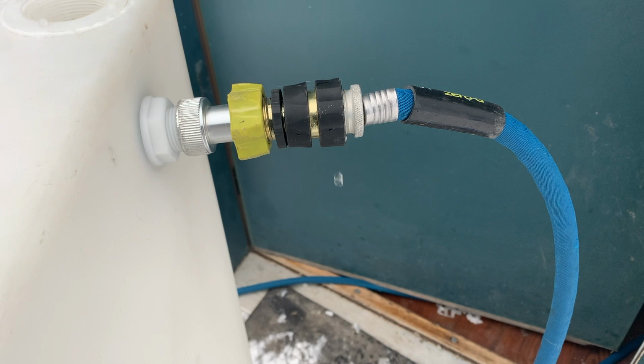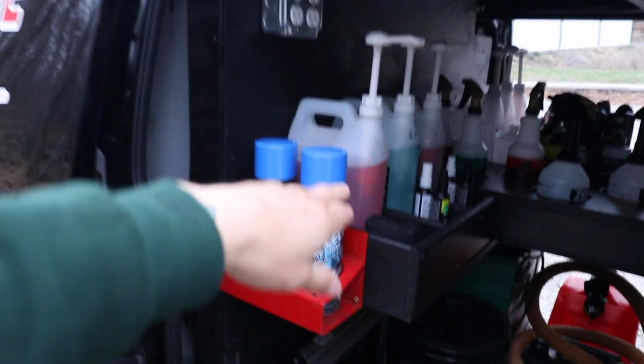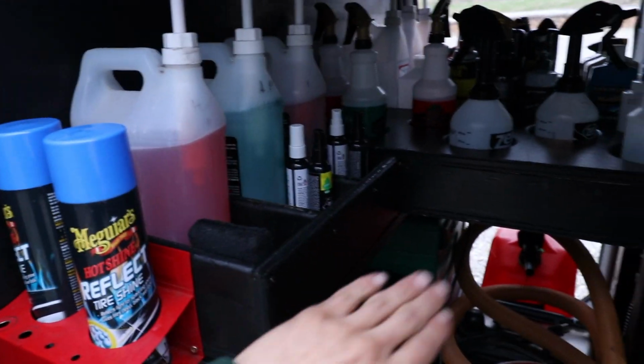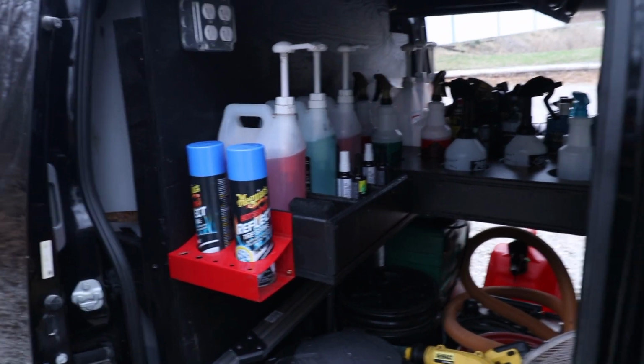Got to make sure this isn't leaking inside my van. Other than that, it seems like it's working. So another thing I had on the other van was woodwork. I definitely like woodwork because it's easy to work with, and you can pretty much do anything.